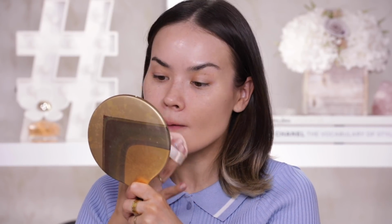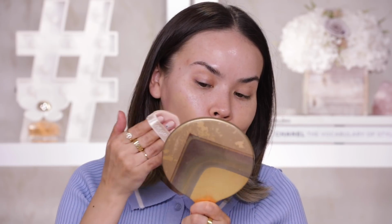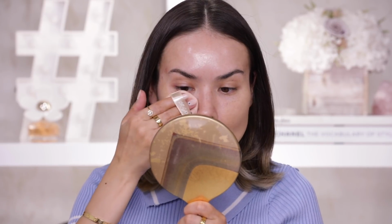Dipping my sponge into the cushion. The shade that I use is DG01 Aisha, so it's the lightest shade that they currently have. And when I glide it across my pore zones, I can almost see it closing up my pores, which is very, very satisfying for someone like myself. I love the fact that this shade is a really, really good match to my neck, which is my natural, unaltered skin tone.